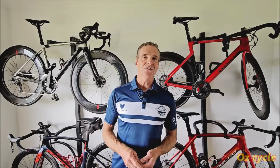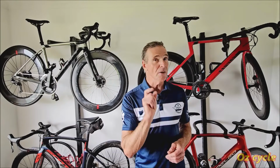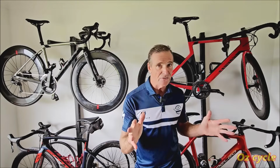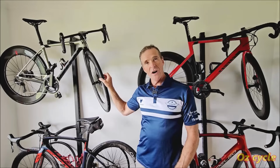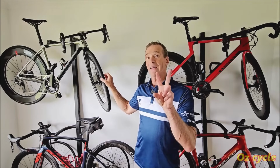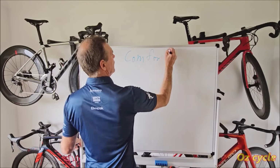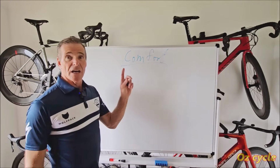In the next couple of years, it's going to be difficult to find a good selection of tyres for 25 and especially 23 section tyres, the narrower ones. Everything's going wider. And why are we going wider? Two main reasons. Excuse my terrible writing. Comfort.